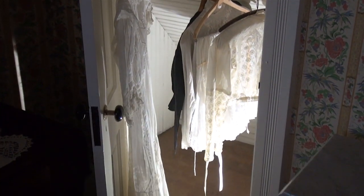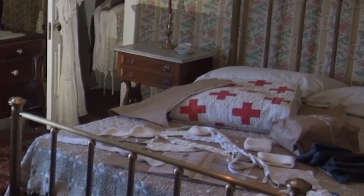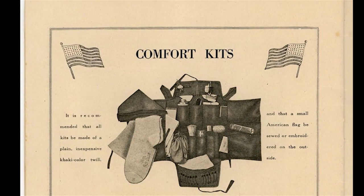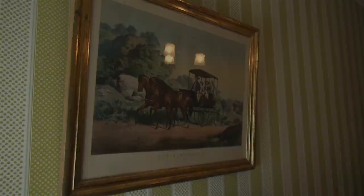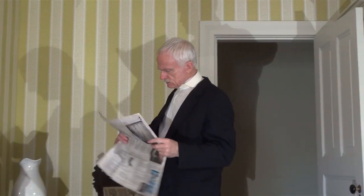The Red Cross also asked women on the home front to make quilts, like this one, to be used by soldiers in hospitals. They needed pillowcases, sheets, and hospital garments too. Folks also sold comfort kits to be filled with things soldiers carried with them, like sewing kits, mirrors, shaving equipment, and handkerchiefs. The governor's single brother, Hal, used this room whenever he was in town, and that was quite often.